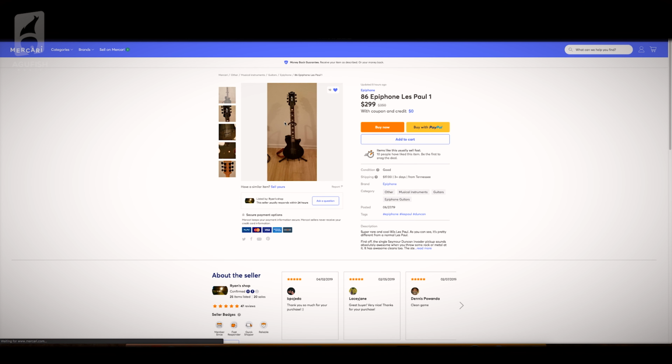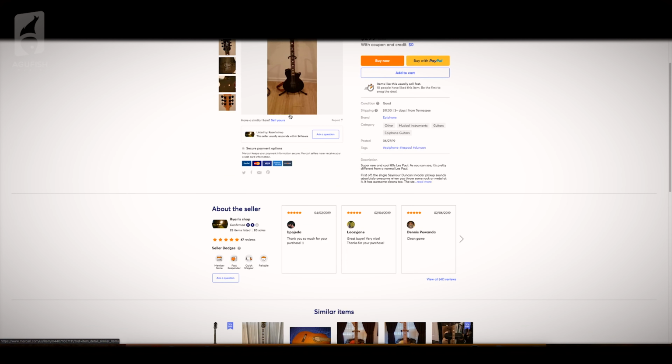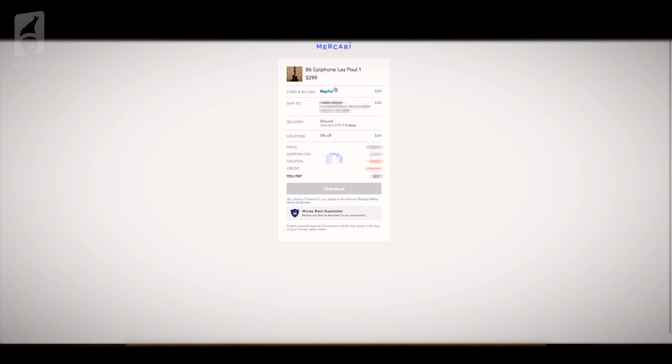And then there was this, an 86 Epiphone Les Paul 1 for $299. I had never seen one of these before. I didn't really know what it was, but I mean, a vintage Epiphone Les Paul 20 years older than my only other Epiphone for $300? Yep. I was having that. Super easy to purchase. Mercari has PayPal integration for payments, which is very important for me. It's an extra layer of buyer protection, and that was that.